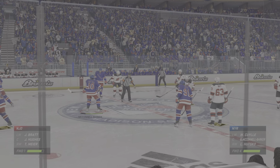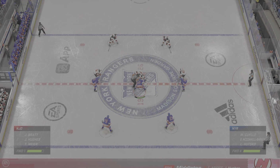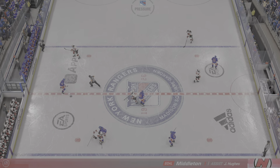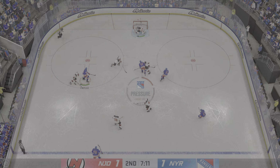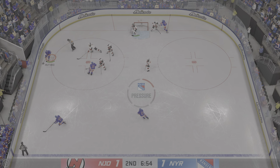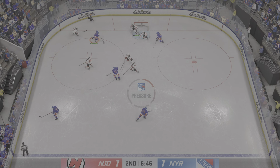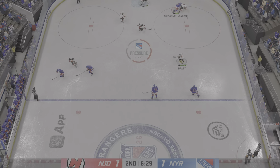Here in the back half of this period, we've got a tie game. New York's won the draw in the neutral zone. There's another for the hit parade. Here's a chance! Denies him! Demko's all over that shot and makes an incredible save, getting to the top of his crease quickly because that shot came fast and in a hurry from the slot.